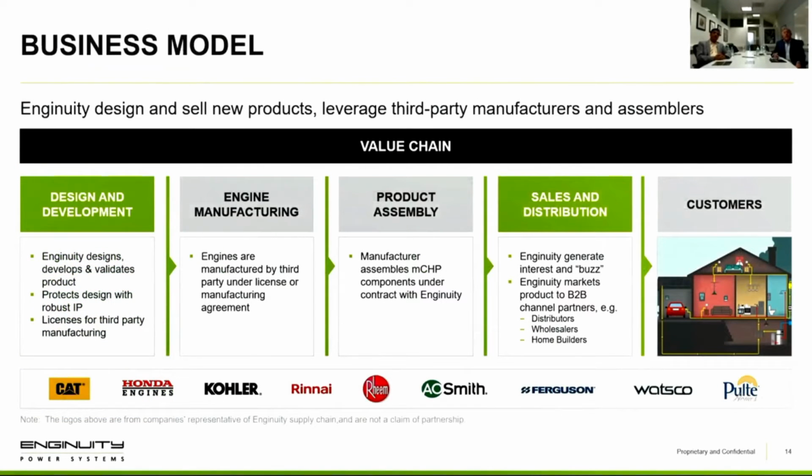Thanks, Steve. Our business model is quite simple. We design and sell products close to what Apple is doing, except that we do not sell directly to home or business owners. We aim to bring great product designs to the prototype stage and to sign manufacturing agreements for our engine, sourcing agreements for the water tank and other components, and manufacturing assembly agreements for the MCHP unit, whether it's E1 or E2. We have many ongoing discussions to that effect.